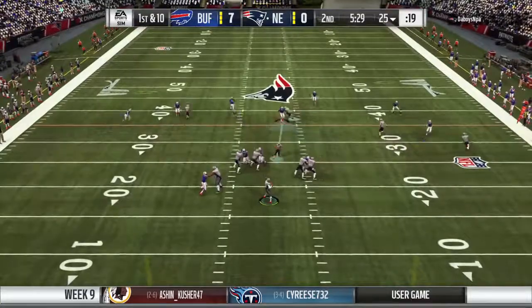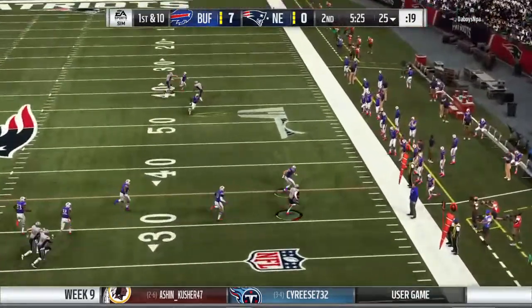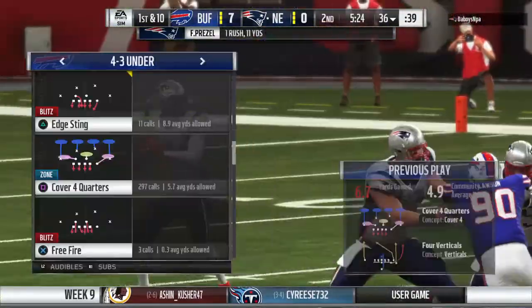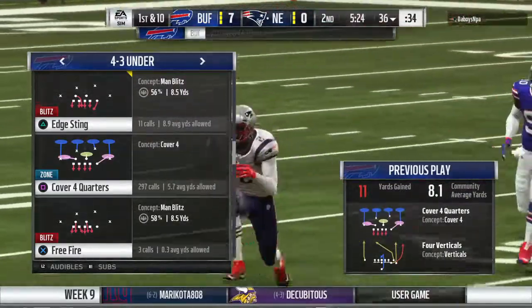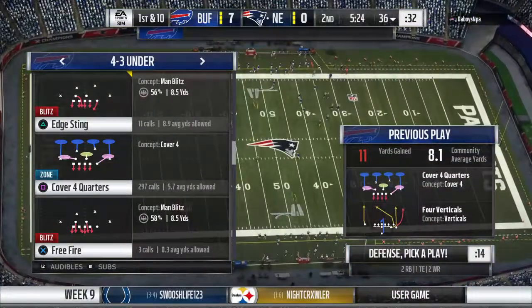Trying to shake off the interception from the last drive. He'll look to throw. Escaping the pressure right. And he takes us beyond the 35 before going out of bounds. The drive starting with a 1st down, 11 yards on that pickup. The last drive, remember, similar situation. He forced a ball into coverage through the pick.